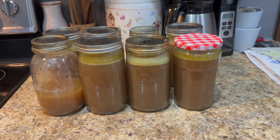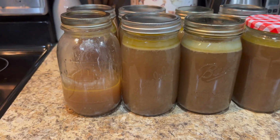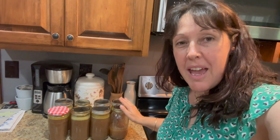So there it is, all finished. We've ended up with 7 and a little bit quart jars of broth. They will go in the fridge and stay there until I need them, and that'll probably keep us going for a while. It'll probably be a couple of weeks before I do broth again, or beef broth. I'm almost ready to do another chicken broth, but that'll keep us going for a while with casseroles and gravies and whatever else I might add that to.